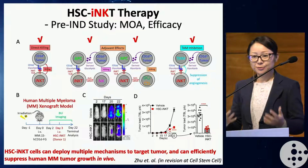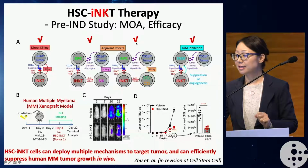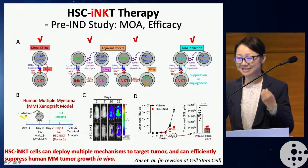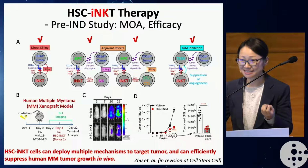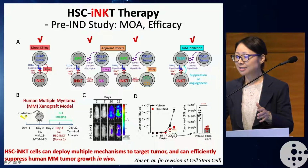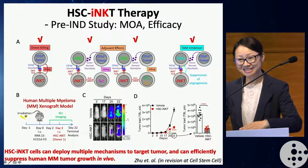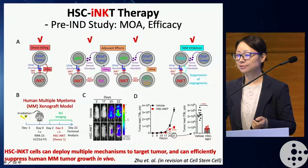Okay, so I mentioned that the reason we like NKT cells is that they can employ multiple mechanisms to kill tumor, right? The direct killing mechanism and the adjuvant effect. We have studied those cells very extensively using various in vitro culture systems, and we showed that if we put those NKT cells together with CD1D positive tumor, they can directly kill those tumors in an antigen and CD1D TCR dependent manner. And when we co-culture the NKT cells with NK cells, together with an NK target like K562 tumor cells, we showed that those NKT cells upon stimulation can really enhance the response of NK cells. They stimulate NK cells, make them more active, and kill their target better.